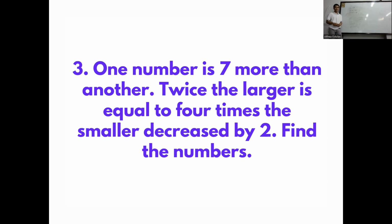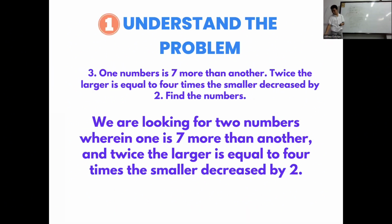One number is 7 more than another. Twice the larger is equal to 4 times the smaller, decreased by 2. Find the two numbers. Now, let us understand the problem. We are looking for two numbers, wherein one is 7 more than another, and twice the larger is equal to 4 times the smaller, decreased by 2.